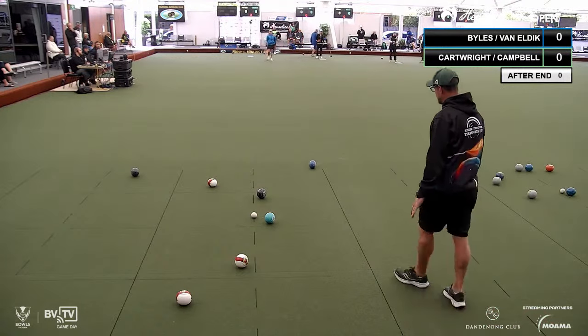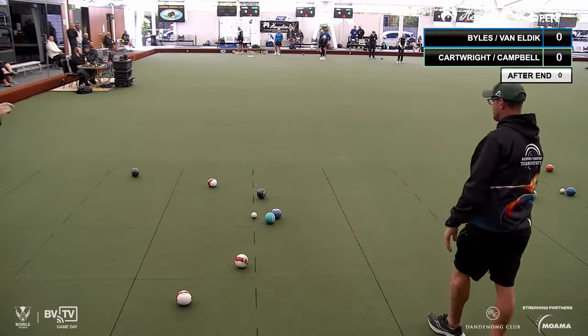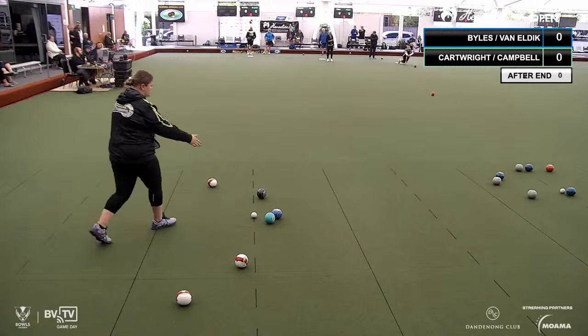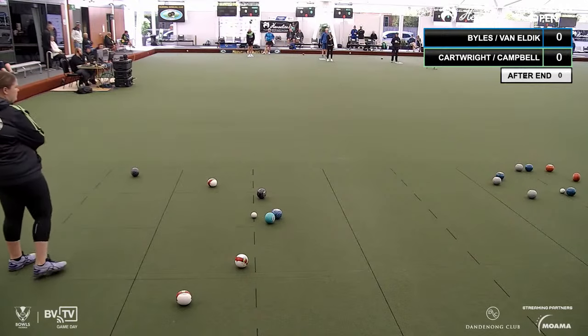Just asking for this one to turn back late. To get down. Well, it fell down. That's made it close. Look, it might only be good enough for second shot. Liv just confirming that we've still got it. So once a Moama. Pete with his last bowl.